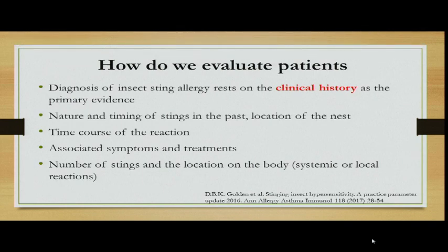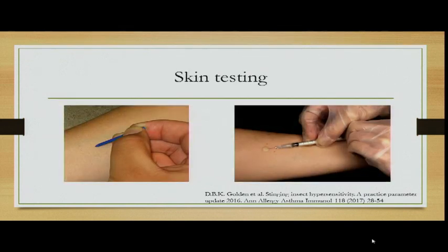We will ask about the nature, the timing of the stings in the past, and even the location of the nest can be helpful to know what was the insect that caused the reaction. The time course of the reaction will let us know if this was a toxic reaction, an IgE-mediated reaction, or a delayed reaction. And what were the symptoms and the treatments that the patient received. It's also important to know the number of stings and the location in the body.